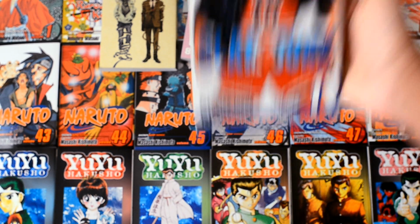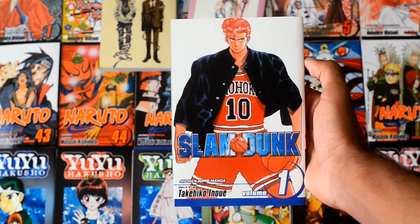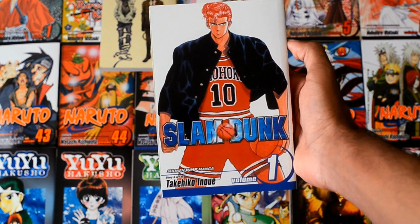But here we have Volume 1 of Slam Dunk. And this is the last series that I picked up this month. Yeah, another one of these. A few series, but a sizable amount of volumes.